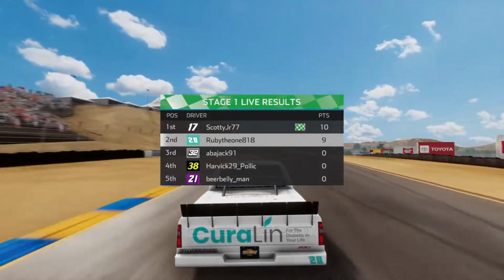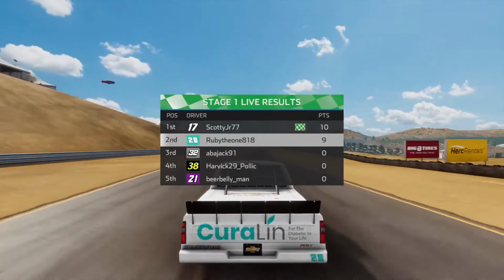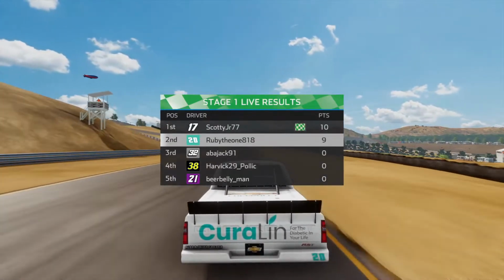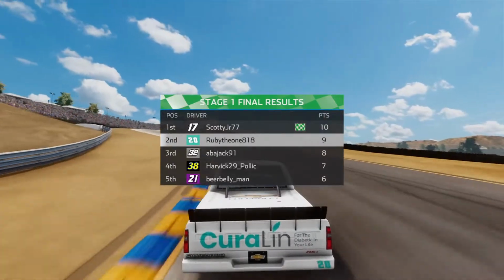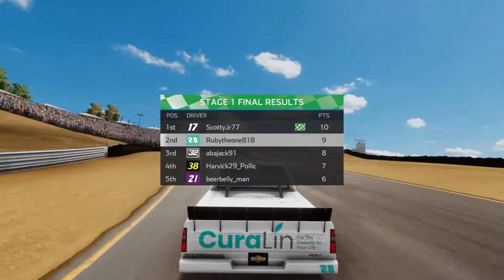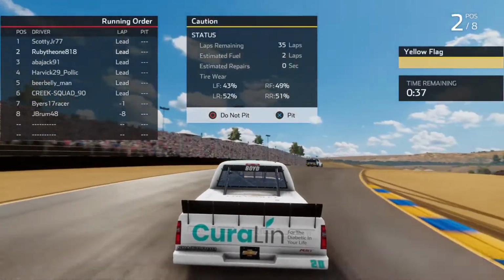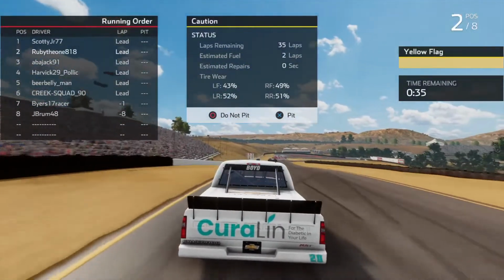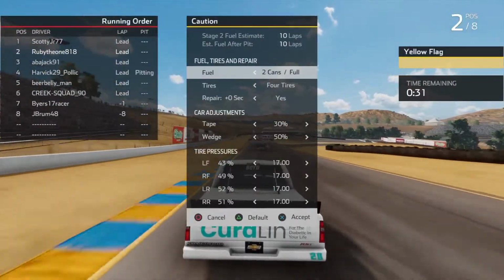I'll be lucky if I make it to the finish. We are already 20 minutes in, and Scotty Jr. is your leader. My question is, can Scotty Jr. hold it in for stage 2 and get the win for stage 2? Or will it be Ruby? We never know until we get to stage 2.